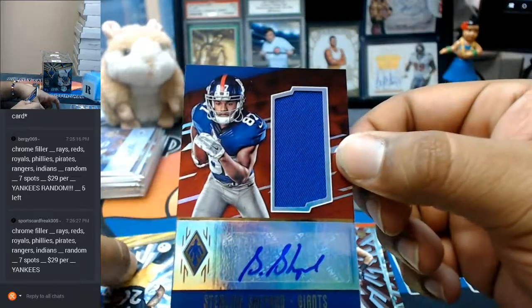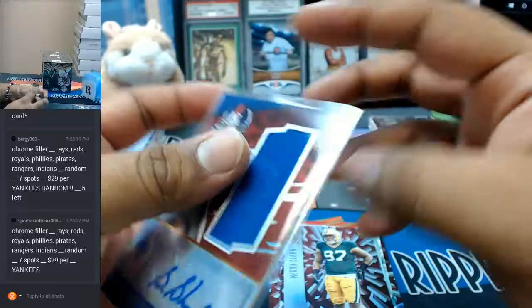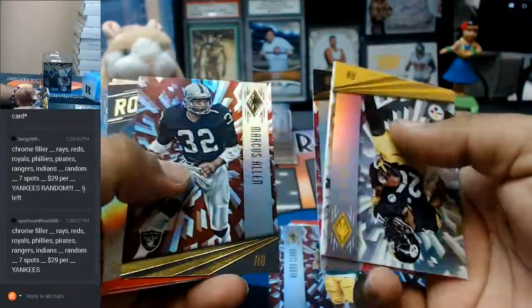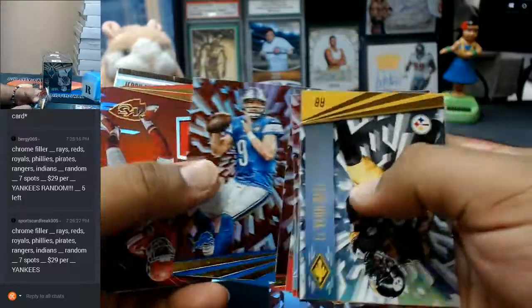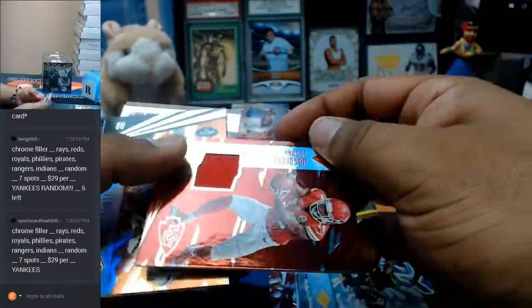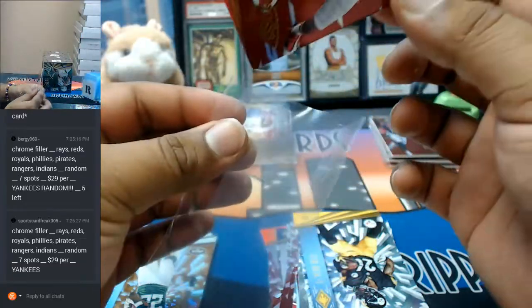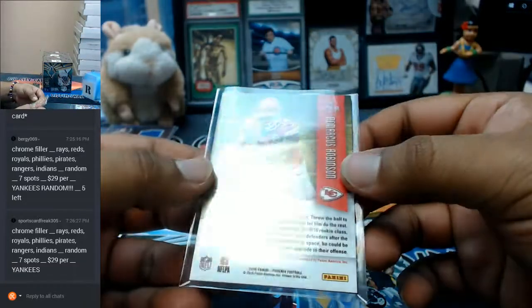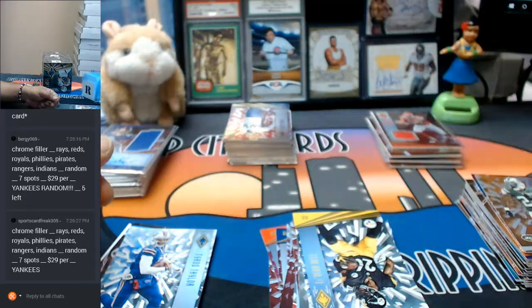Sterling Shepard. He was a rookie last year. That's nice looking. That's numbered /199. A lot of RPAs in this stuff. Well, it did say it's about one per box on average. DeMarcus Robinson of the Chiefs with a patch. This is numbered /279. I believe this Matt Forte is numbered. It is /299 for the Jets.